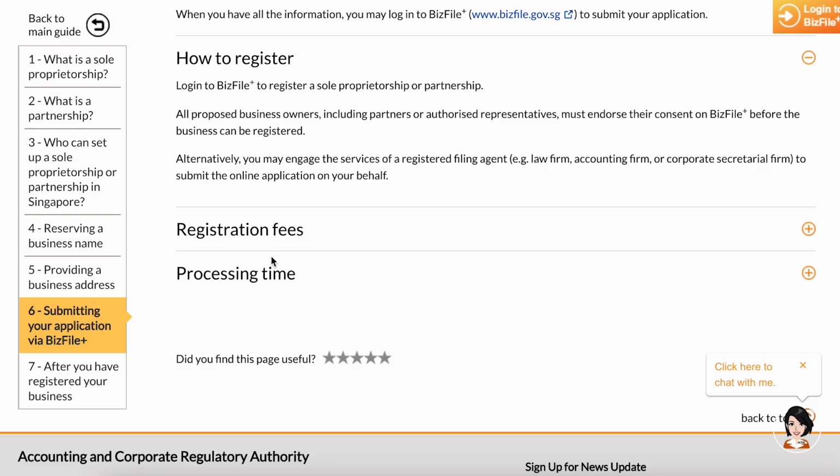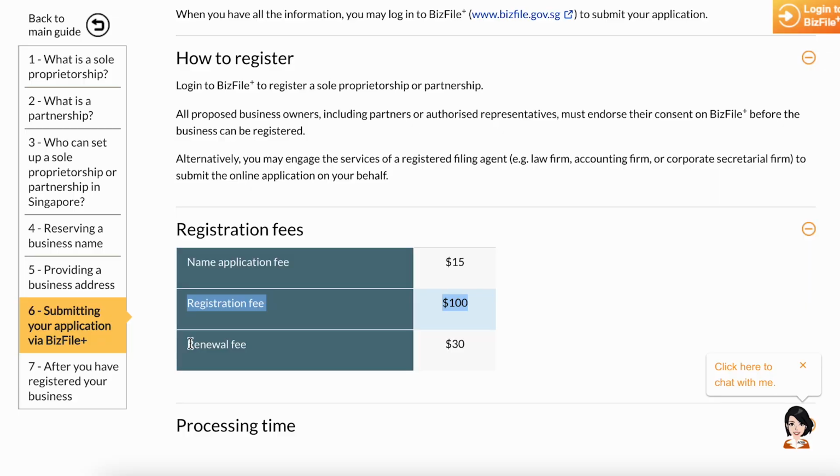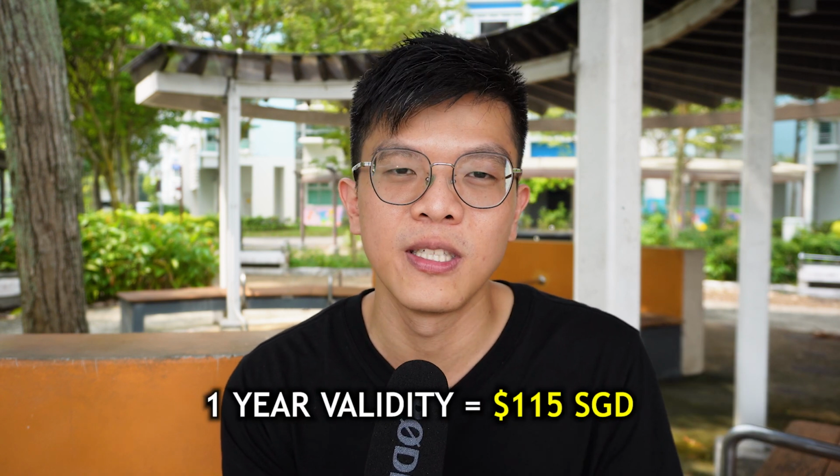So if you're looking at the total cost of registering as a sole proprietor, that is $115, whereby $15 is for the name application and $100 is for the sole proprietorship registration. So if you want to extend and renew for every subsequent year, that will be an additional $30 each year. But if you just want to register for 1 year and see how, then $115 is the answer for you.